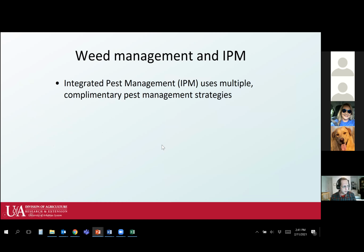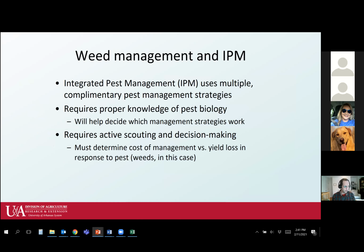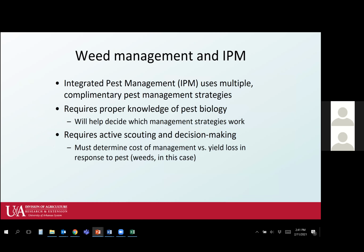So we're looking at IPM. Integrated Pest Management is going to use multiple complementary pest management strategies. It's going to require a working knowledge of that pest biology to really help you decide which management strategies work and which ones to prioritize in your system. The other thing you need to be aware of is that it requires active scouting and accurate decision-making. So you need to properly identify your weeds. You need to find them at the life stages when they're vulnerable to control. And then you need to assess whether the cost of management is going to offset the yield loss that you might incur with the presence of a particular weed species or pest.